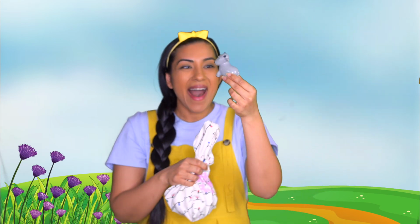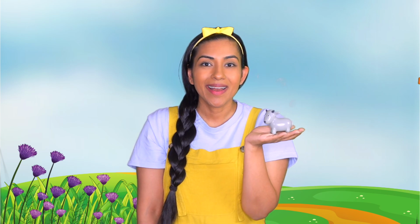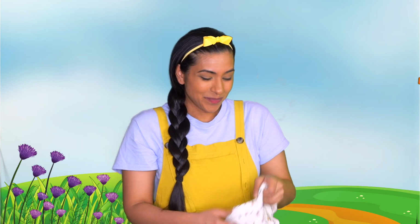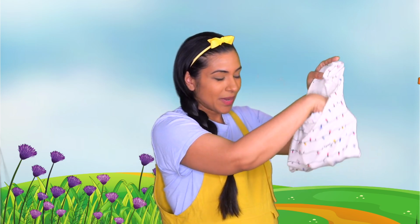Wow, we have a cute little baby goat. Goat. Can you say goat? Good job. And did you know what color this goat is? Gray. Good job. It is a gray goat. And did you know what letter gray and goat both start with? G. G for gray and goat. Good job, friend. You're really good at this. Let's keep playing. What animal will we get next?